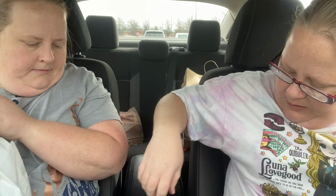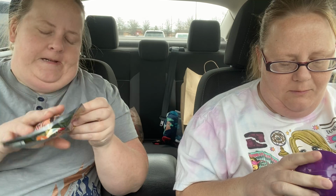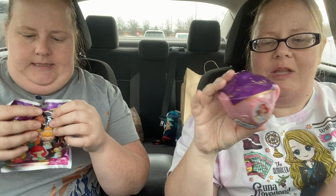All right, so let's open the Disney Store one. Go ahead and grab the princess one. So I got, this is the Princess Mini Collection Plus Series 2. And Candace wanted to get a keychain.